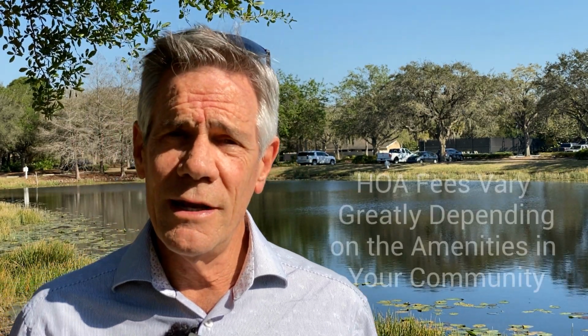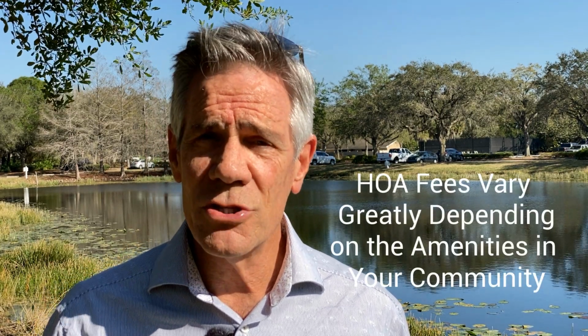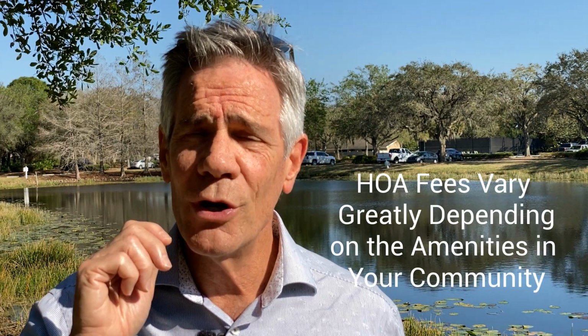Now, what about HOA fees? If you look at any listing here in Lakewood Ranch, you can see them as little as zero, so it's probably not in a neighborhood, or you could look at something that's as low as $129 a year, which is where I'm standing now in Lakewood Ranch Country Club. And you can pretty much bet if it's $129 a year, you're not getting any services, but Lakewood Ranch Country Club is a gated community with a guard at the entrance. So you do have that going for you if you live in Lakewood Ranch Country Club.